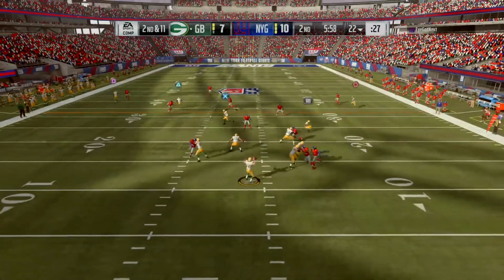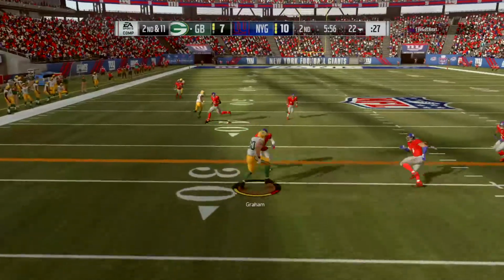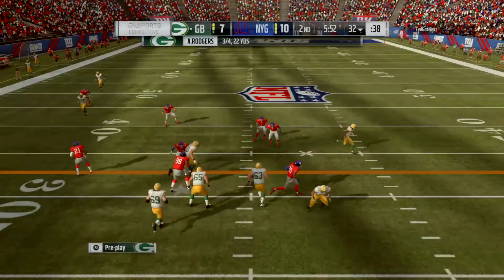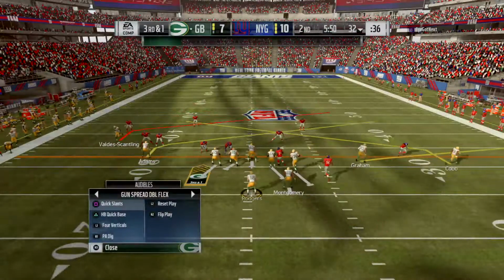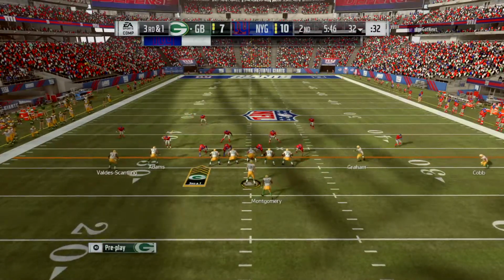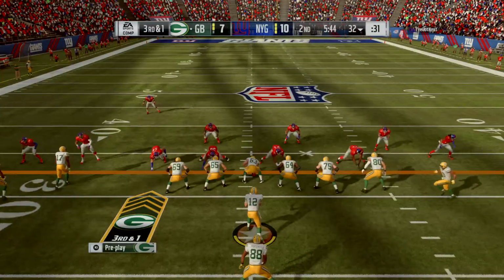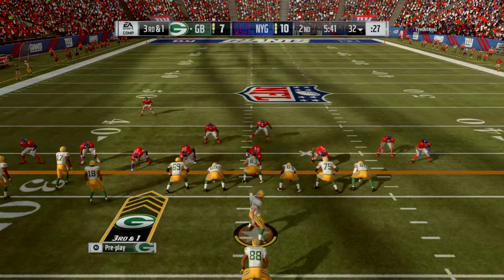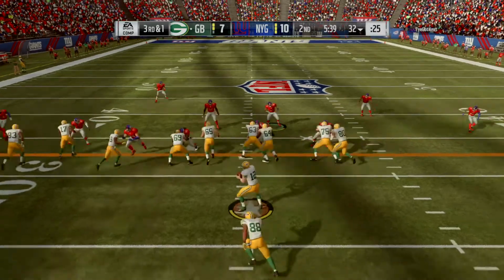Working from the gun, Rodgers. And Graham's got it, complete. And he's able to get out to the 32, brought down there. They'll wind up getting 10 back as that sets him up for 3rd down. When you execute a drag or a crossing route really well and give them a chance to let it develop a little bit, you can gain some significant yardage hitting your tight end on that one.